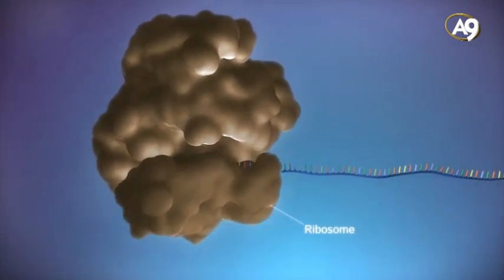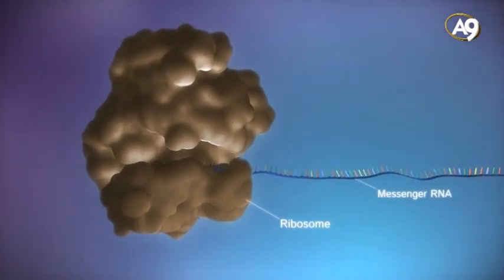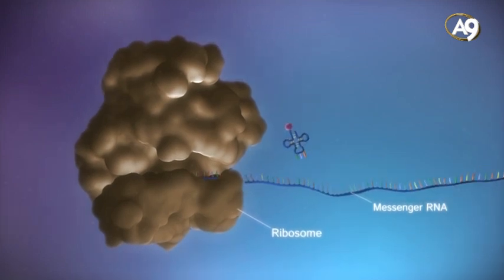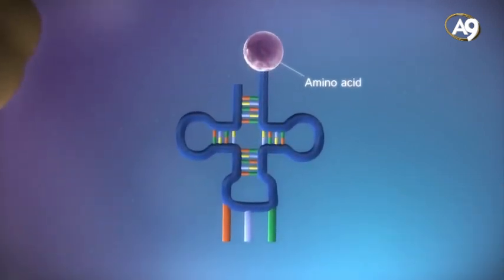The messenger RNA binds to the relevant part of the ribosome, and preparations begin for the production of the new protein. The ribosome, in other words the factory, needs raw materials to start production based on the information brought in by the messenger RNA. These raw materials are amino acids, which can be in 20 different forms in living beings. The ribosome knows what amino acids correspond to the letters sent by the DNA and allows only the correct amino acids to enter.